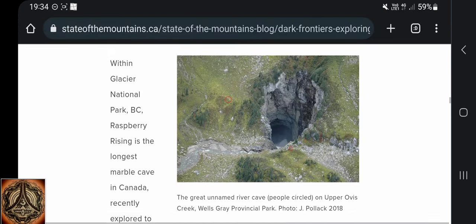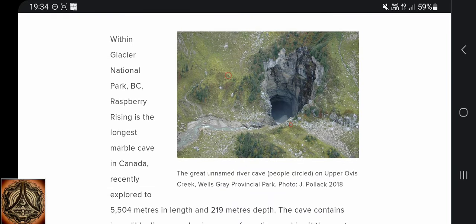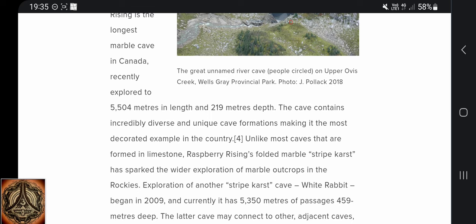Yeah, next one. Here's somewhere it starts, I guess. Yes, within Glacier National Park. I assume it carries the name Glacier National Park because there is at least one glacier, or has been. So it is associated to glaciers, I guess. I don't know. British Columbia. Raspberry Rising is the longest marble cave in Canada. Recently explored to 5,504 meters in length and 219 meters depth. So it's rather shallow, but very long.